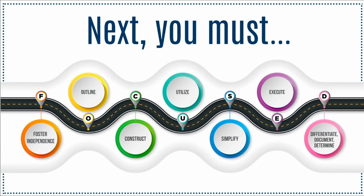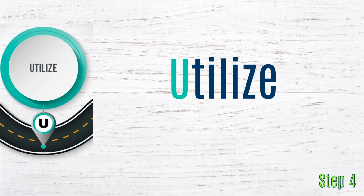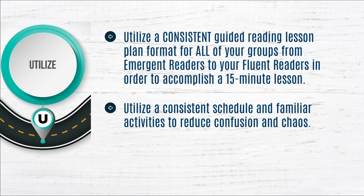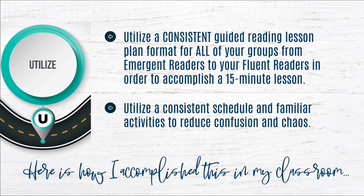So next up on that road to the focused formula is U for utilize. Let's talk about utilize and what I mean by that. What are you utilizing? You're utilizing a consistent guided reading lesson plan format for every single one of your groups, from your emergent readers to your fluent readers, in order to accomplish a 15-minute lesson. You must utilize a consistent schedule and familiar activities, because that will reduce the confusion and the chaos during your guided reading instruction. Let me show you how I accomplish this in my own classroom.